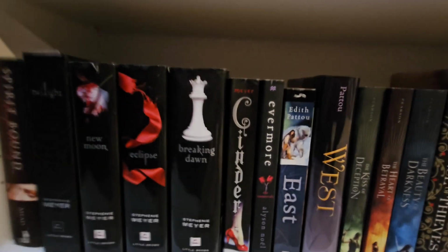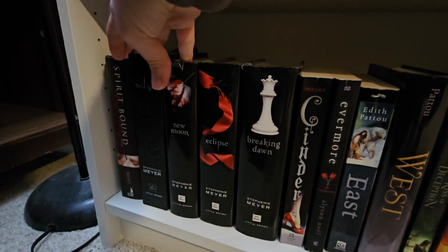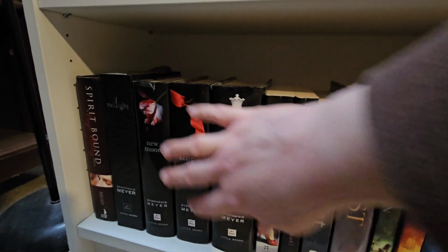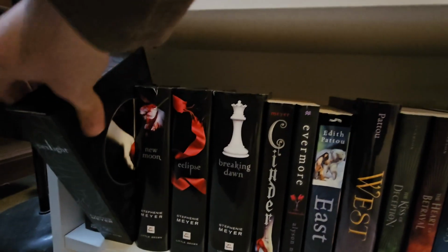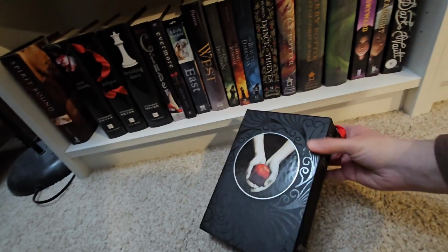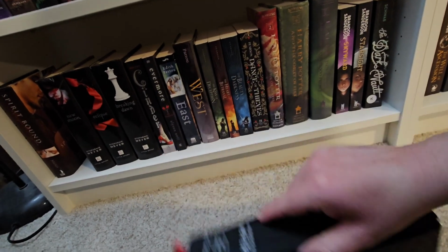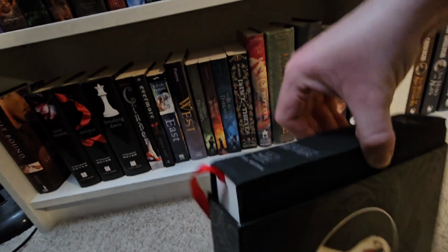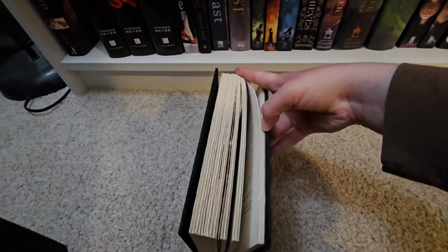And then down below my bottom shelf, of course, I read the Vampire Academy series, and this is the only one I've been able to find at library sales, but definitely want more of these. This is my first edition, like book collector's edition of Twilight. It's signed, has a ribbon bookmark. It was gifted to me years ago, and it has beveled edges, or deckled, I guess that's what it's called.